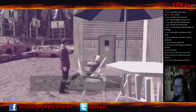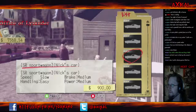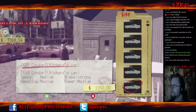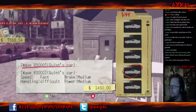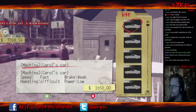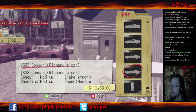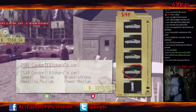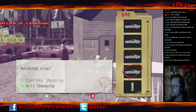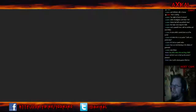Well, let's see. Alright, so now we can actually use our money to buy different kinds of vehicles. Me, I want... we can't get Keith's car yet. So Nick's car might be the best way to go. No, actually, Richard's car might be our best way to go in terms of vehicles. So we'll pick this vehicle. We're going to quit shopping for a moment, and now it's time for our quest.